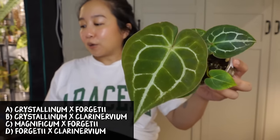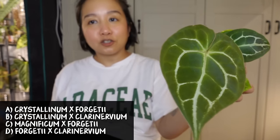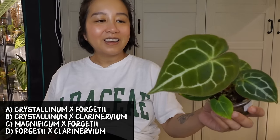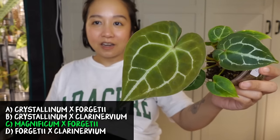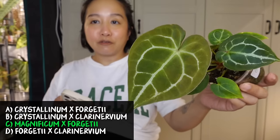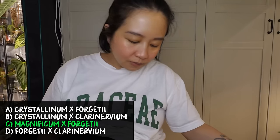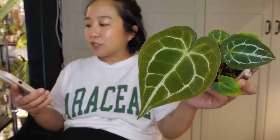Okay, so the answer is actually Magnificum forgetii. The answer is Magnificum forgetii, and this is a hybrid from Lauren. She was gonna sell this in the last live sale, and I was like, nope, she's mine. I'm taking her home. So 66 people thought it was a Crystallinum forgetii.